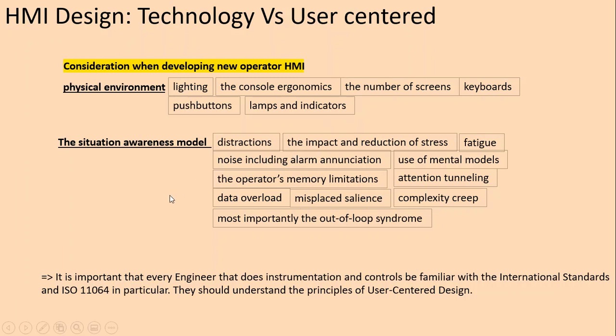Some other things also to be considered: a distraction-free control station, reduction of stress, reduction of fatigue, the number of alarms and executions to be minimized, the number of screens to be limited, and data overload should be avoided. The purpose of the HMI is to help the operator do his job with ease, in such a way that he can take quick decisions in case there is an alarm, warning, event, or fault in the system.